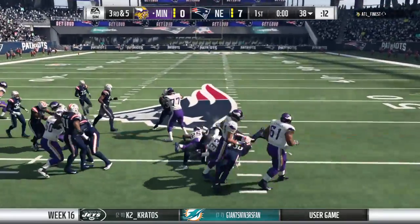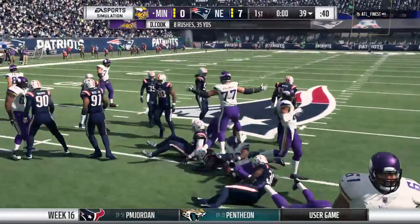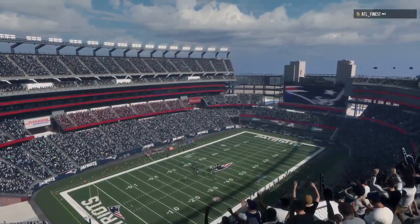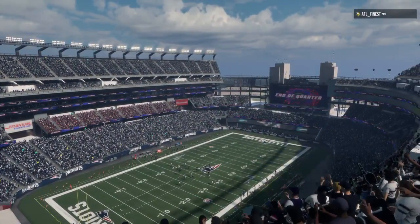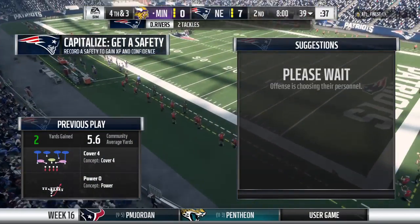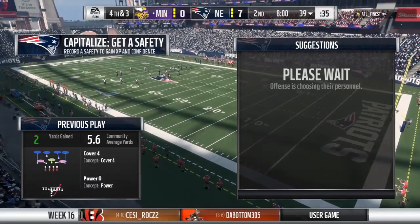Following the penalty, and he's going to be brought down on what will be the final play of this first quarter. Back now with Charles Davis. I'm Brandon Gaudin. 2nd quarter begins with the Vikings holding the football. They are, however, facing a 4th down situation.